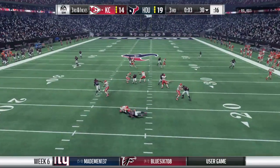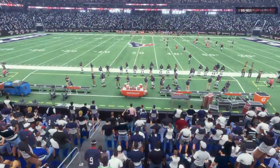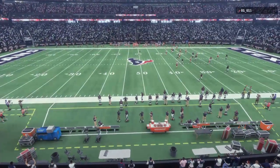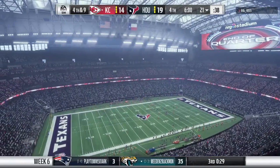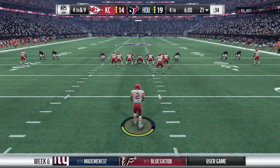Throwing now is Mahomes. And he is going to be taken down. And that should be the final play of this 3rd quarter. Avery Williamson in there to get him for a loss of 9. And that'll lead to 4th down. Here's Jeff Locke now as he's on to punt for Kansas City.